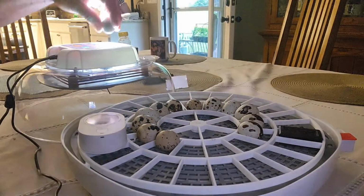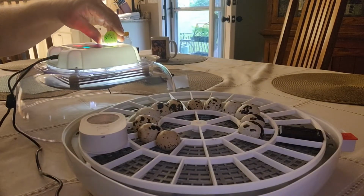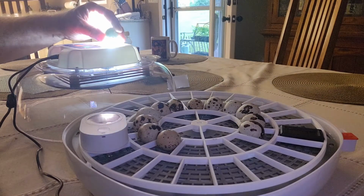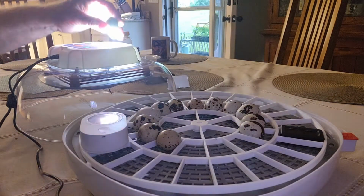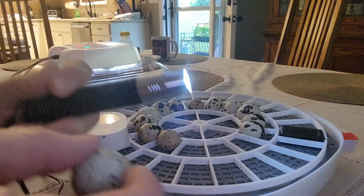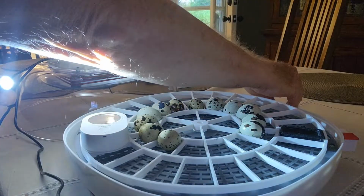Okay. So let's do another egg. I have no idea. Now this one appears dark, but I could be mistaken. It could be clear. So I'll turn this on, and it's clear. I don't see any development in that egg. Wow.